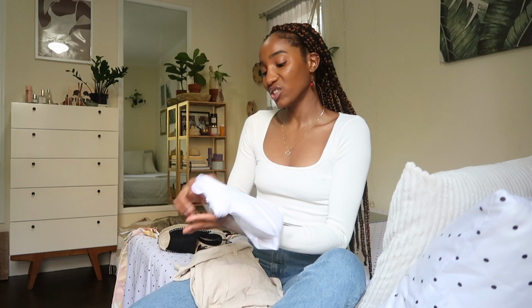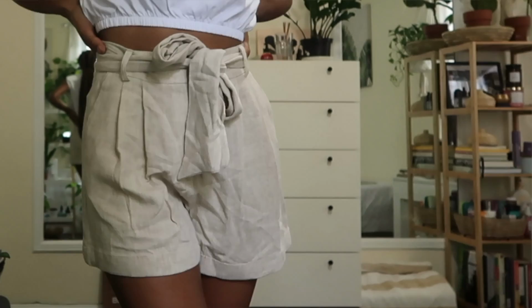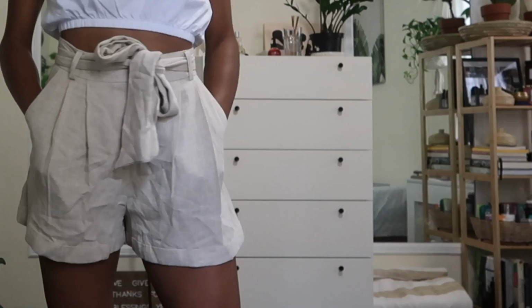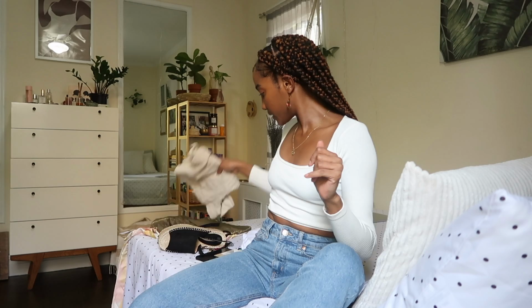And I also got these linen pants. The quality of these pants is amazing, honestly. Really good quality pants. I'm also gonna bring this to Peru. I just also love the fit of these. It's not really tight, they're really flowy and comfortable, really classy. You can dress them up or down.